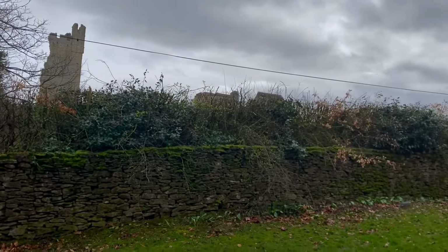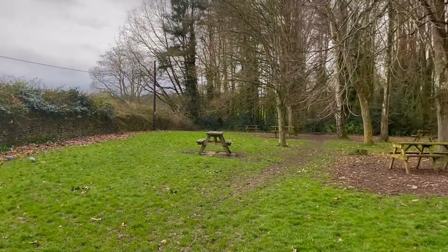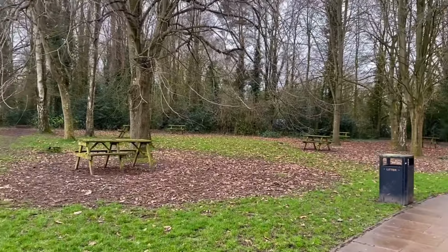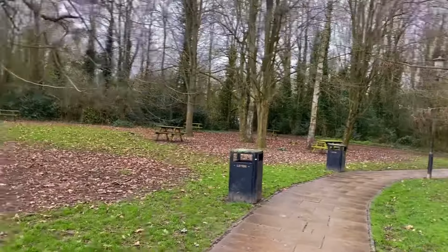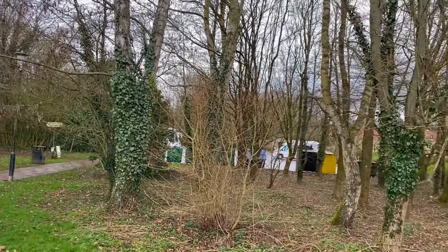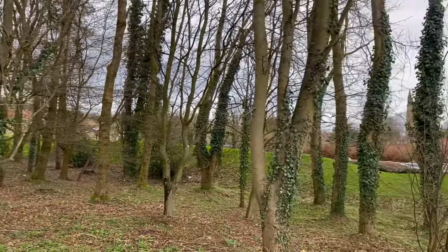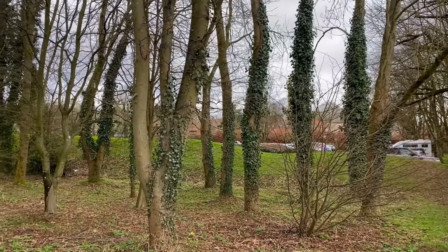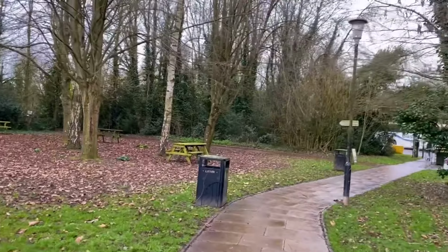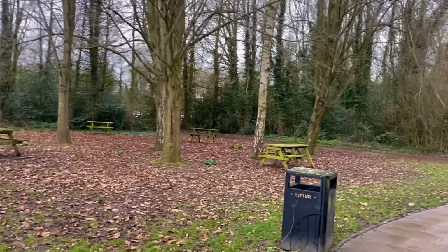Just near the castle here, you've got a picnic area. Obviously nobody picnicking today because it's not the weather for it, but this is lovely. And you've got a place here with a few motorhomes on, and the car park is just there. You've got the walled gardens and craft workshops down this way, but yeah, it's really nice at Helmsley.